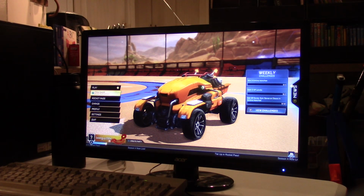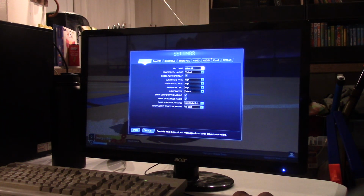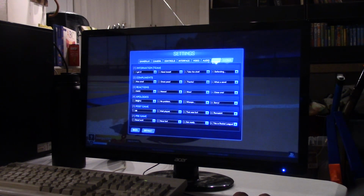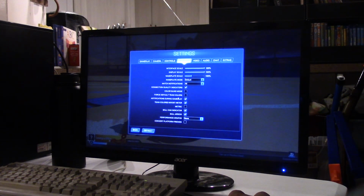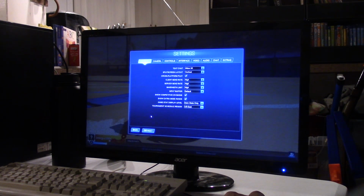Alright, so unlike last time, Rocket League is actually playing. It's saying high quality. I'm not sure what it's actually going to look like. I want to see if there was a thing where we could show the frame rate. I don't know.